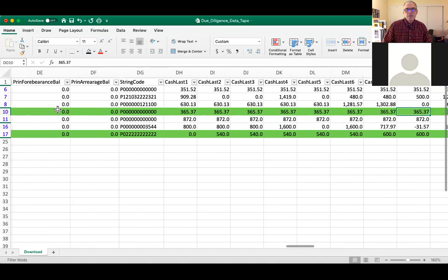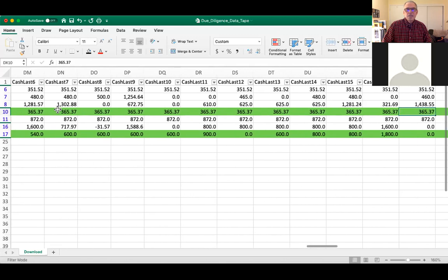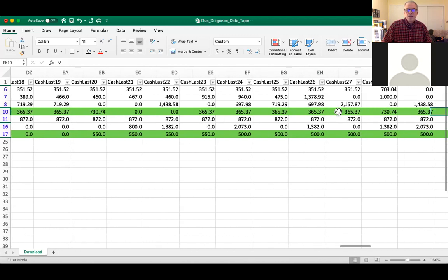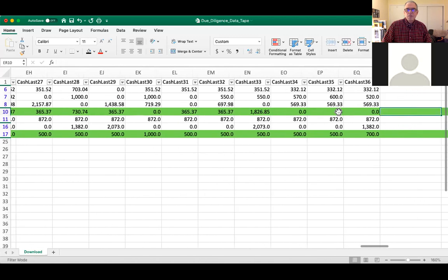Here we go. All right, she's the middle green line. She is a machine, right? Oh, there was a blip here. There was a blank, and then she was right there. I bet one payment's posted on the 1st and the other payment's posted on the 30th. So she skips a month once in a while.